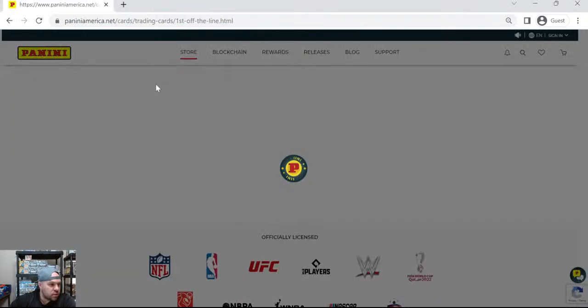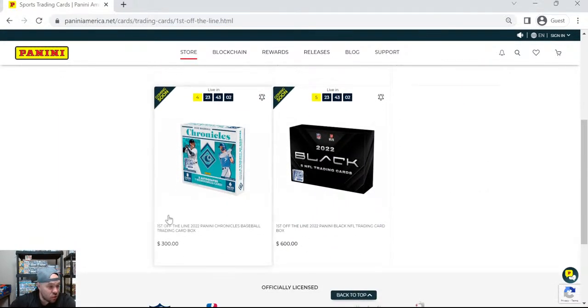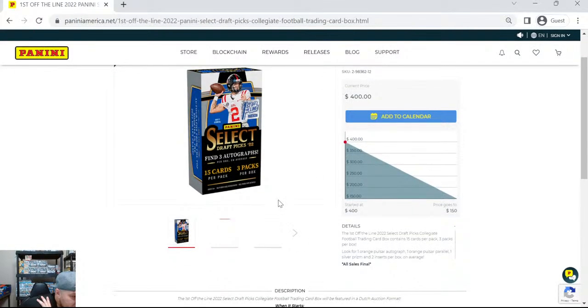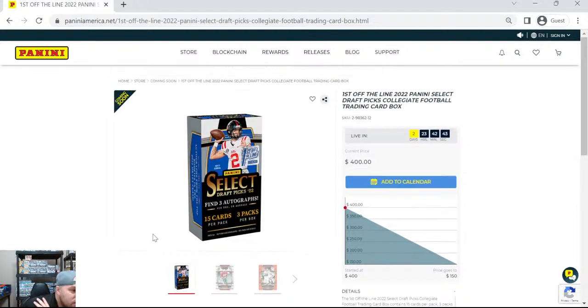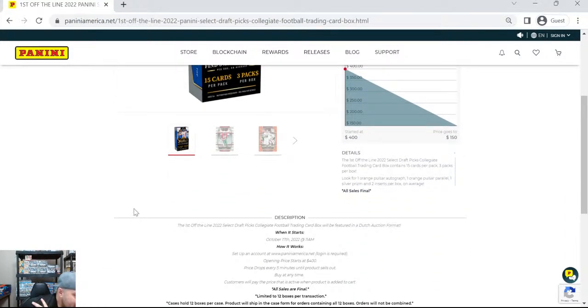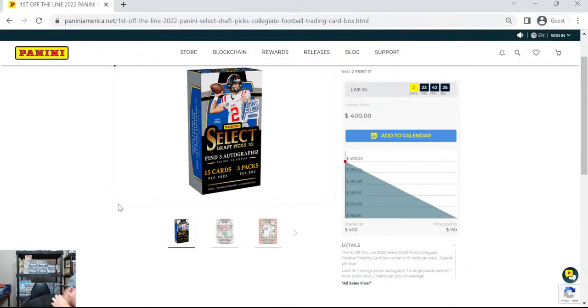Next week we got select draft picks, select basketball, and Chronicles baseball and Black NFL. There's some things here, like I think the bottom out is 150. For 150, even though it's college uniforms, it's first off the line, find 3 autos. I wouldn't mind, especially with this being the first Select Draft Picks. $150 is not a bad price for a box of cards. You're only getting 15 cards per pack, 3 packs per box, so it's a small pack of cards.